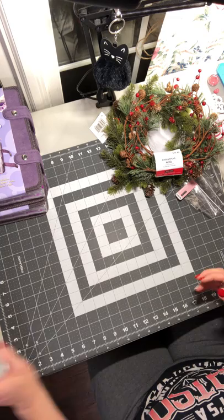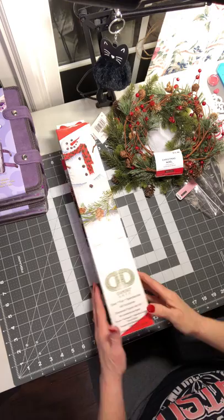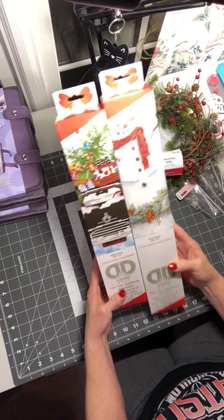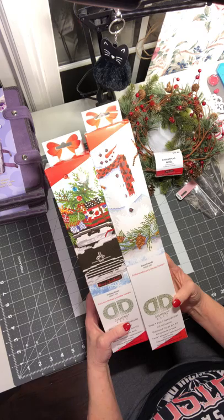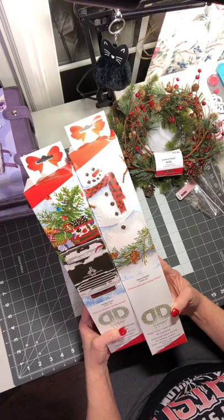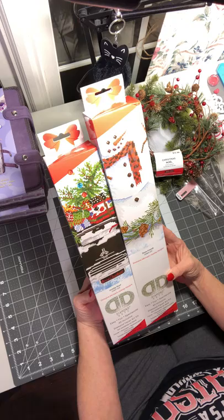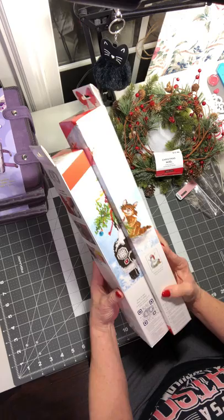And the next thing I found, believe it or not, was Diamond Dots. I found the snowman and the holiday road. Normally these things are $32 and I got them for 70% off. Can you do the math real quick? I couldn't. $9.60 a piece. So I grabbed them both. These were the only two they had left. I don't know if there was another Christmas one. I don't even remember. But I went ahead and grabbed them both because I have not bought a Christmas one this year.